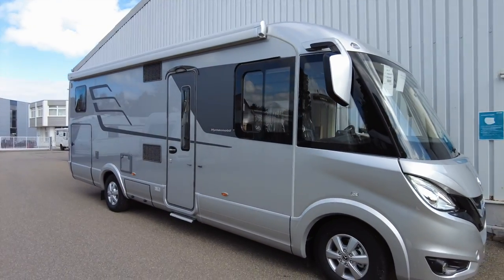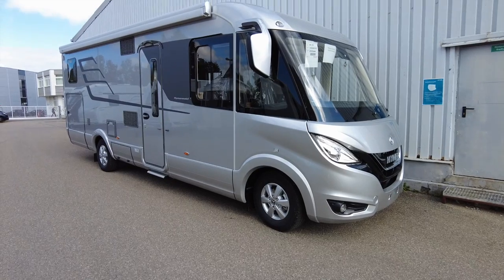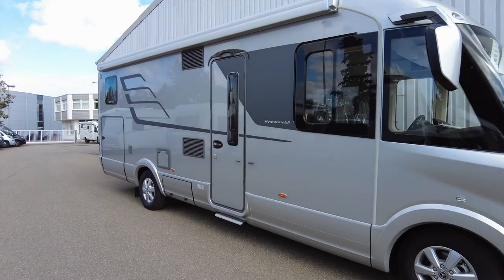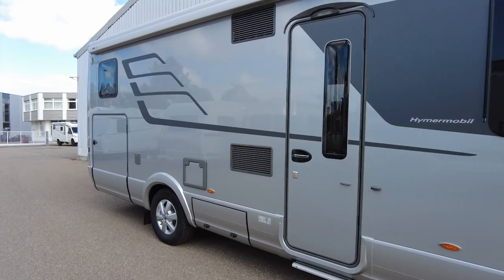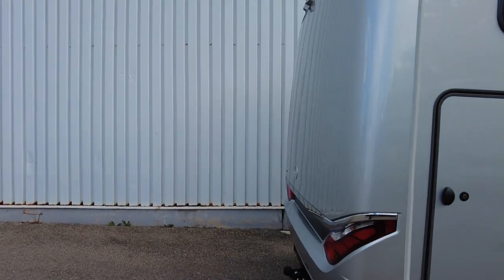So let's turn the camera around. Yeah. So there you go. For a start, that is in the optional silver. Hello Dougal. And doesn't that look smart? This is the 790, I believe, or 780. Let's have a quick look. But doesn't the silver just look the business?